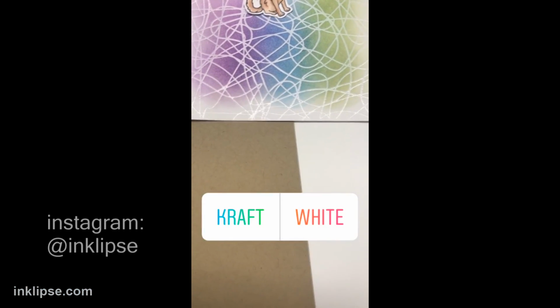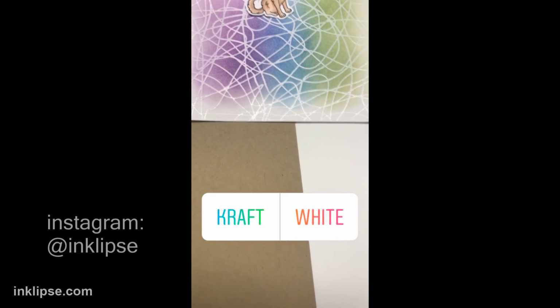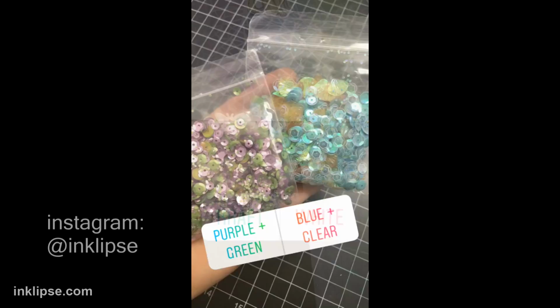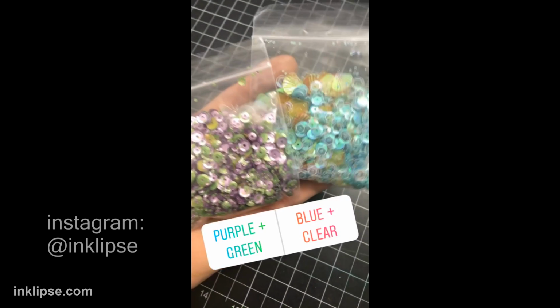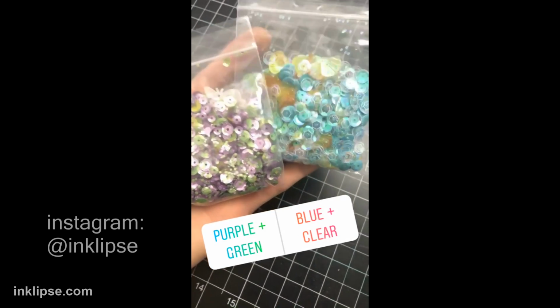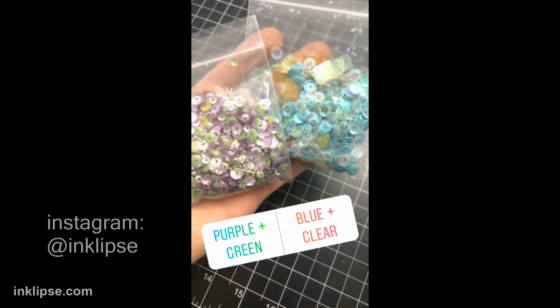Okay, so for the card base, you can either choose between craft or white. I wanted to keep it pretty simple, and I definitely know which one I would choose, but I can't wait to see which one you guys pick. Okay, so I think this is going to be the last question, and all I need to know is which sequin mix you like better for this card. We don't have to use the seashells or the butterflies, because they don't quite go along, but I'm wondering which colors you like better.